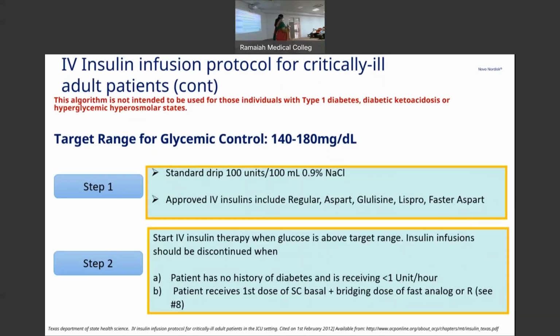Okay. This is from Harrison, but this is under the DKA management section, right? But it still holds good in this section. What insulin will you choose for IV insulin? What do you use usually? Regular insulin. Why does regular insulin make sense to use? Because it's safe to be used IV, right?